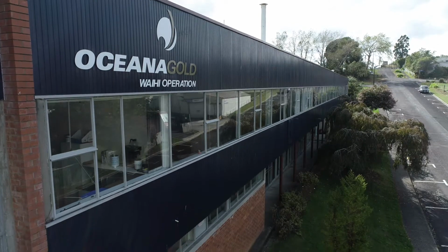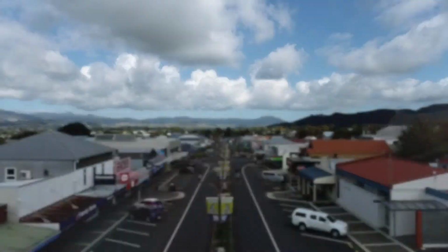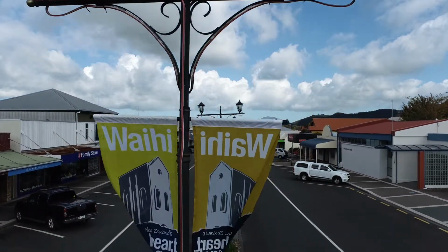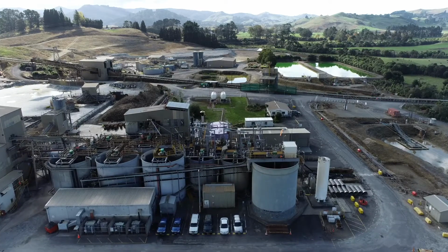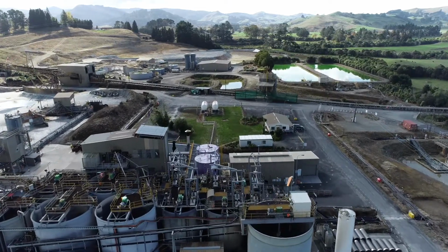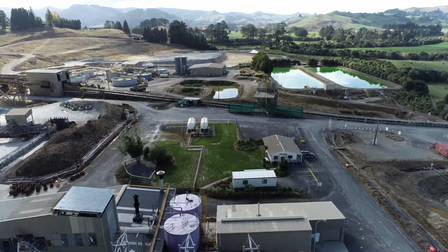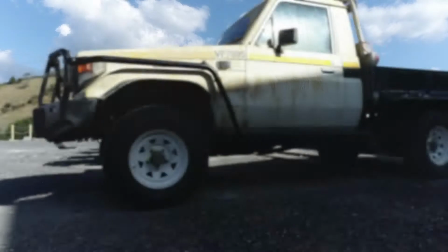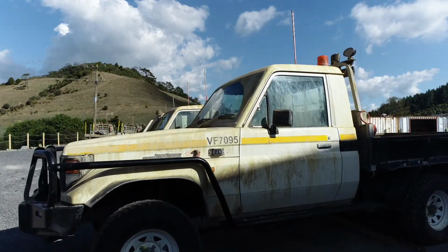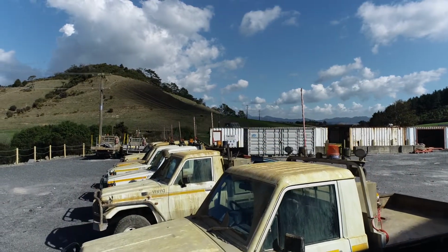At OceanaGold Waihi, our aim is to rid COVID-19 from the workplace and the community. We'll all need to work together to achieve this. There are some changes we're all going to have to make to the way we work, and these need to become second nature, a part of what we do on site every day from now on. This induction video will explain how the site will operate and how you can help. All staff and contractors must complete this induction before commencing work on site.